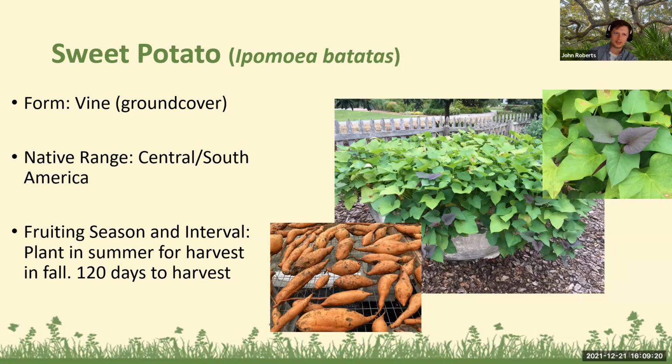So once things start warming up, that's typically when people will put these into the ground, and then you can harvest them typically 120 days after they've been placed in the ground. They can tolerate frost below ground, but they'll start to die out. There's a ton of cultivars available. We tend to think of the orange cultivars as the main type, but there are a ton of others out there. They range in color from white to yellow, orange, and purple to blue. So there's a lot of cool ones out there at your disposal.